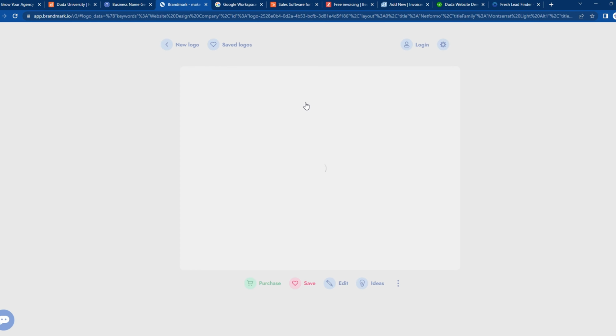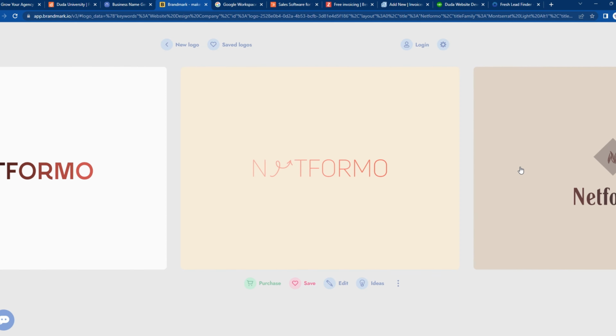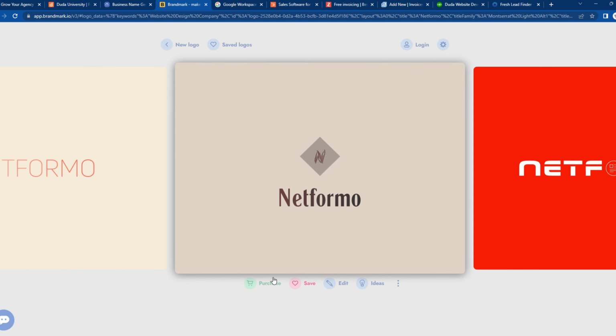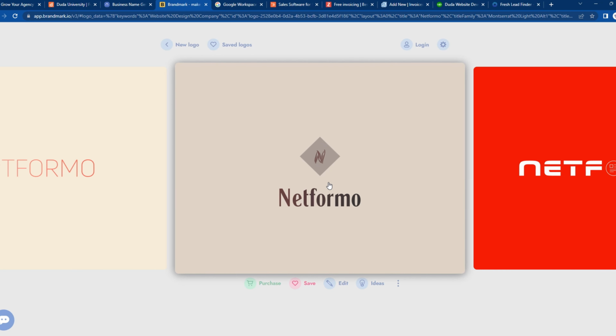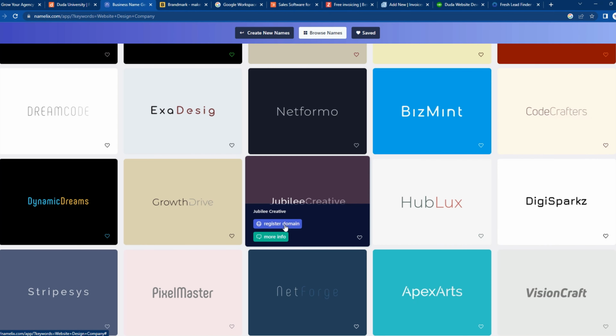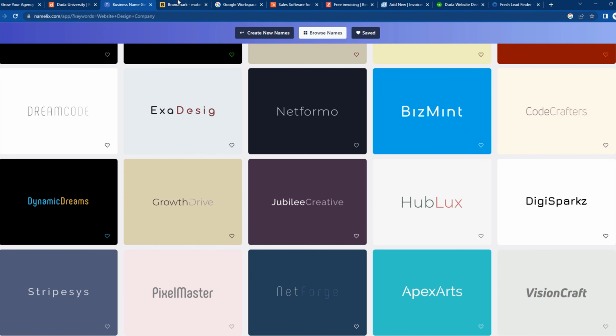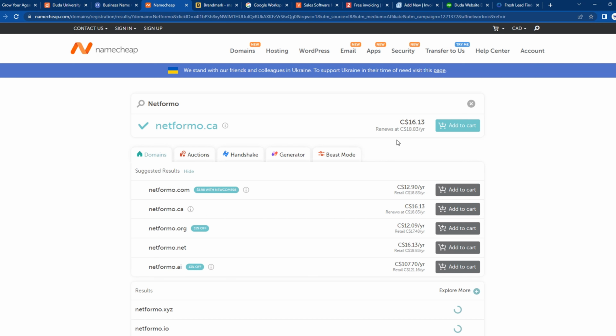We can now click on the logo. You can see various forms of the logo. And from here, you can even purchase the logo. So this would be about $25 if you want to get the one-time logo, which I do recommend, at least having that for when you're branding yourself on other platforms. And also, if you go back to the name, you can now register that domain name as well. Click register domain name. You can go to Namecheap, and then this would be a cost.